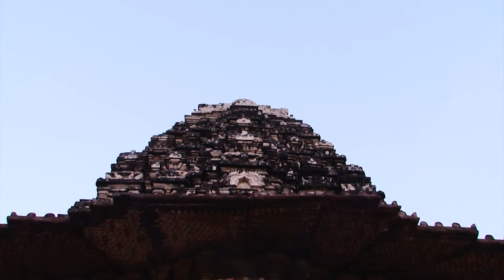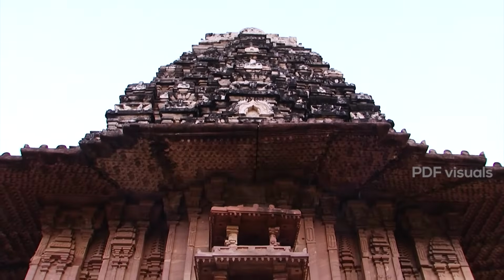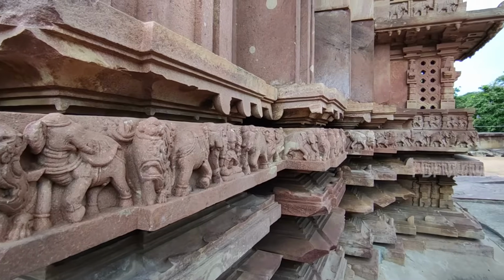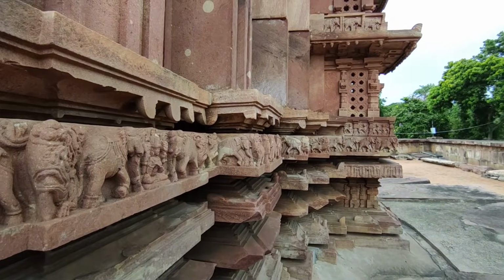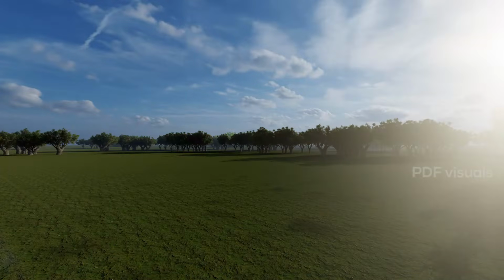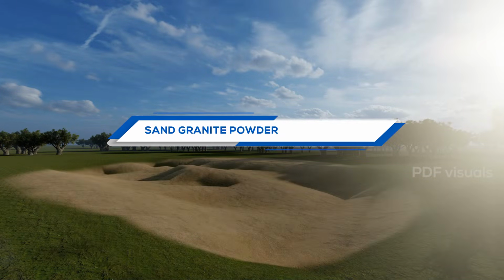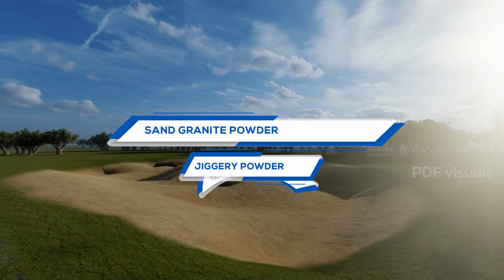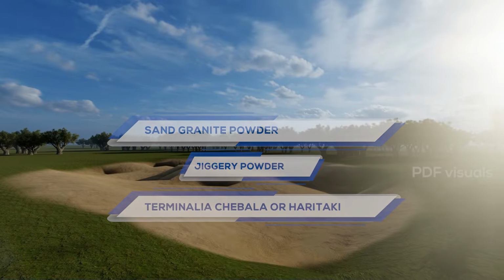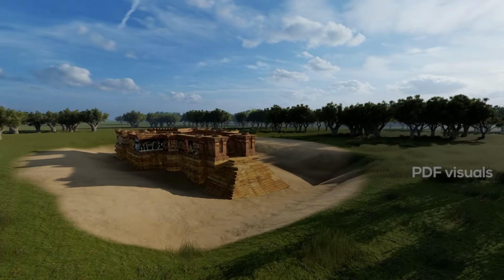Using lightweight bricks alone doesn't make this temple an earthquake-resistant architecture. Before laying the foundation, Ramappa used a different technique which is nowadays called sandbox technology. For this, they have to dig earth up to 3 meters deep and fill it with sand, granite powder, jiggery powder and terminalia chebula or haritaki. Into this they built heavy and huge constructions.